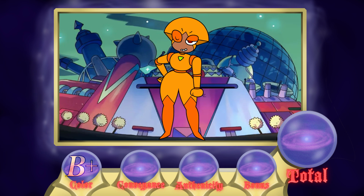Shannon is the only outright female of the robots. As far as conveyance goes, her wide hips and hair-like headpiece give her a feminine figure. Without speaking a word, you can tell that she's Boxman's daughter. Also a B+.